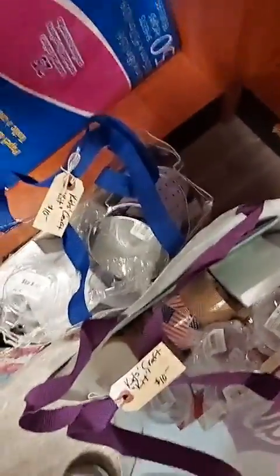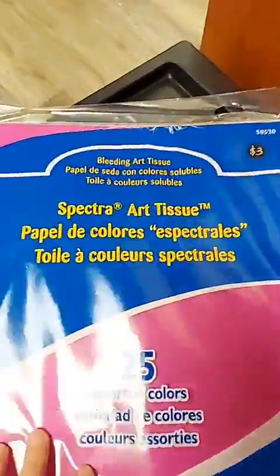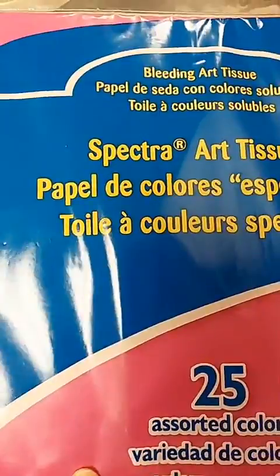So I was going to divide these up, but I decided that was going to take too much time, so I did not. Some of you may remember when we have used this in the past. It's been a long time. This is some art tissue, and what's cool about this is bleeding art tissue.